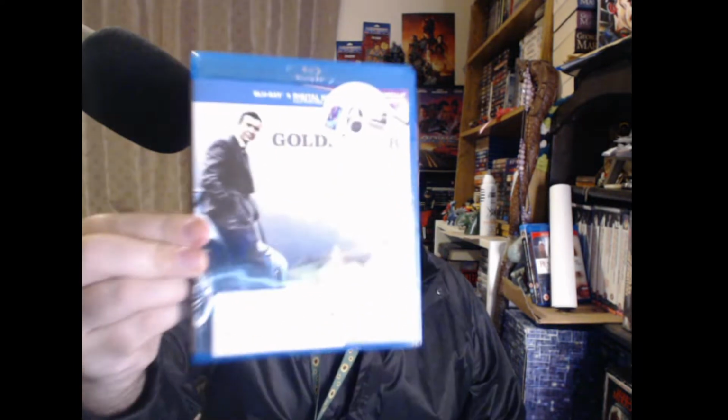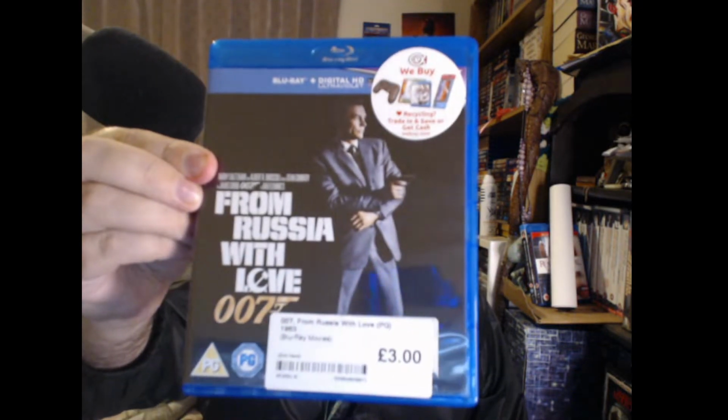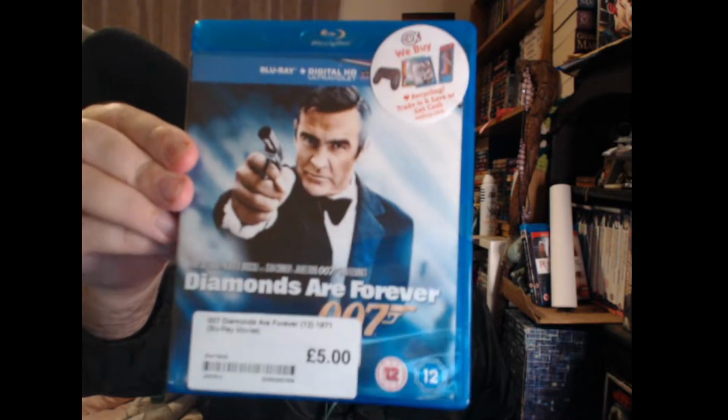So, I found in CEX, still with the prices on, by the way, Goldfinger for £3.50. From Russia with Love for £3. Diamonds Are Forever for a fiver. Checked, they all have the digital codes in. Not tested the digital codes yet, but if they're gone, they're gone.